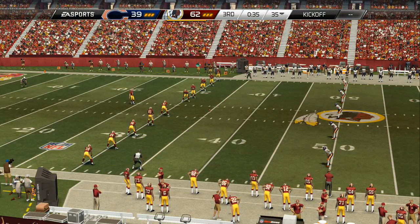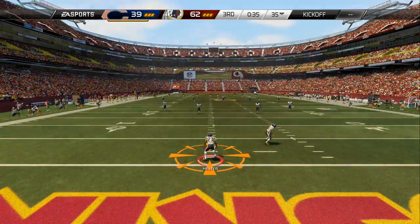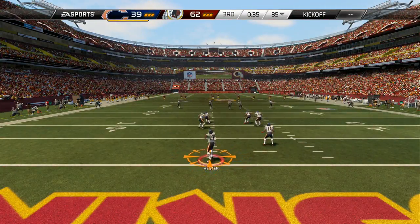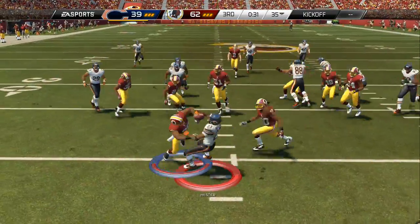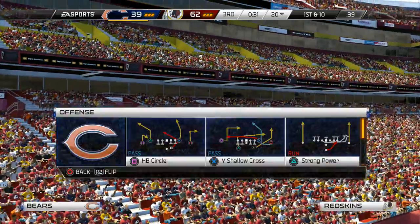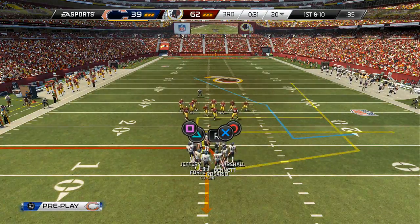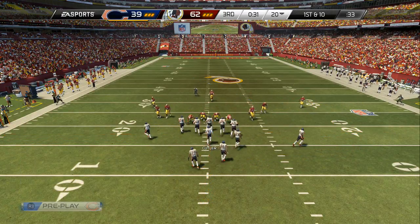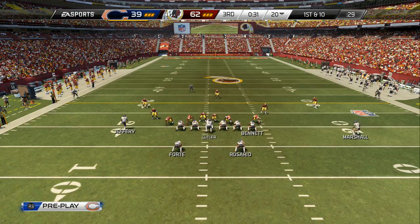Redskins ready for action. Dangerous returner and a hell of a chance to show you right here. And it's the same as a touchdown. And he's tackled right at the 20. What's the safety blitz? They're coming.